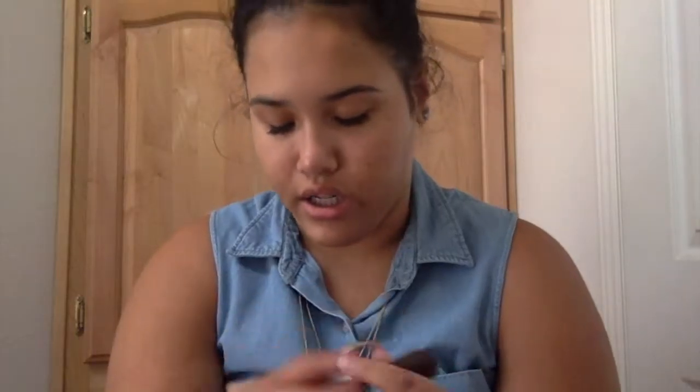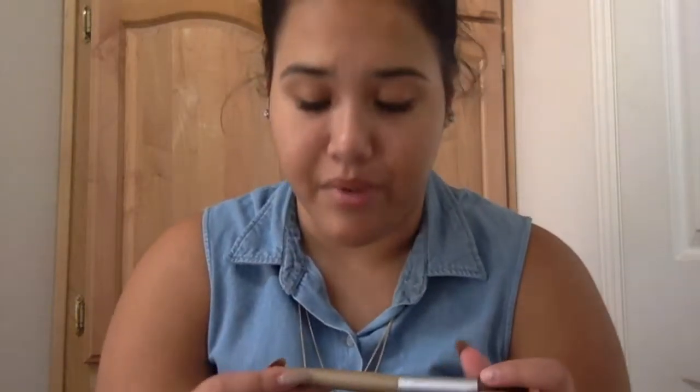So I do that. After I let my baking set for a little bit, this is the brush that I use to take it off. It's just an artistry brush, and it doesn't even have a number. Oh, it's a blush brush apparently, but I don't use it for blush. So yeah, I just use that to take it off.